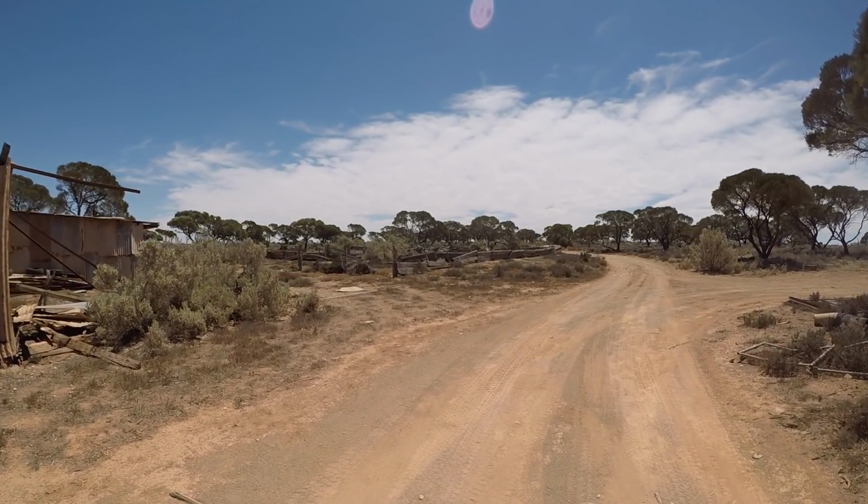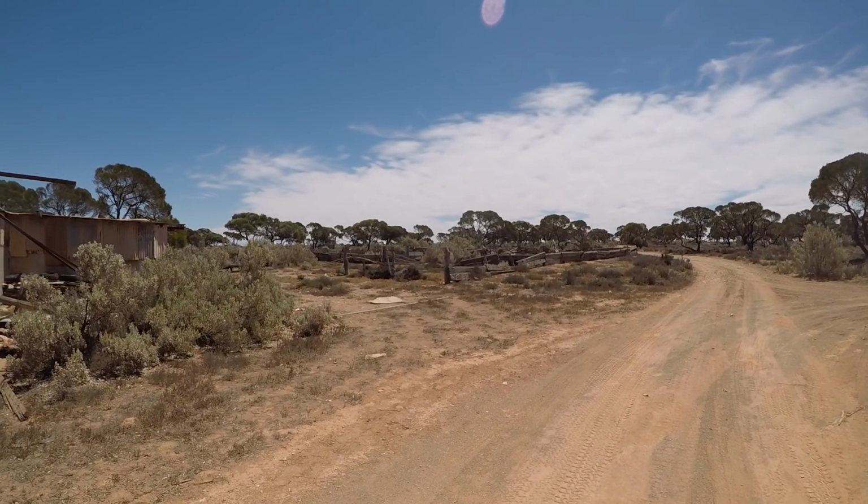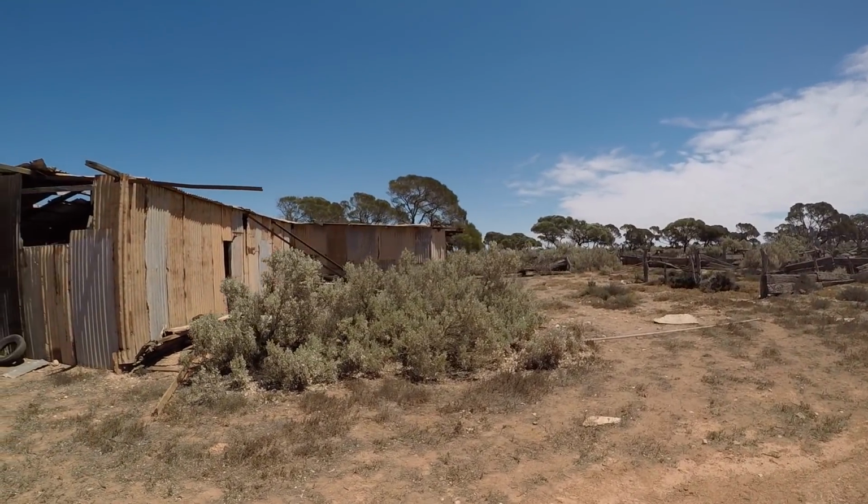Well, this place would have been quite a big turnout back in the day. Shearing sheds, sheep yards, it's all here.